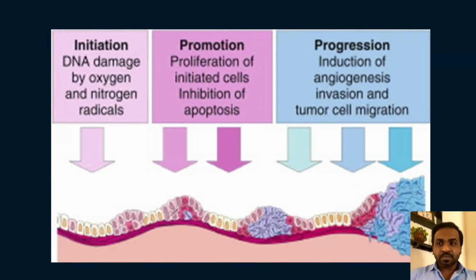Progression stage. Through this picture you can get information regarding the initiation, promotion and progression. Initiation means there will be DNA damage by oxygen and nitrogen radicals. That is the cause, DNA damage will happen. In the promotion stage there is proliferation of initiated cells, and there will be inhibition of apoptosis. Then next comes the progression stage, that means the induction of angiogenesis, that is blood vessel formation will happen, and invasion and tumor cell migration also happen, that is metastasis also happens.